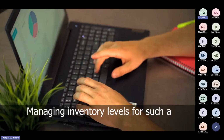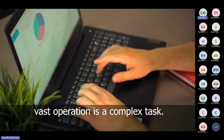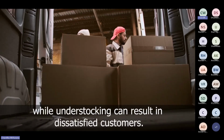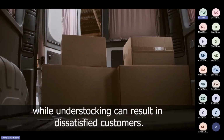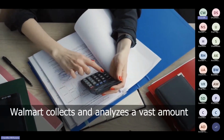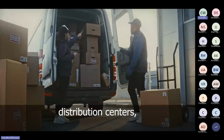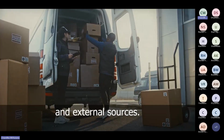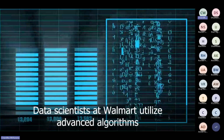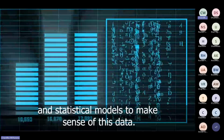Walmart operates thousands of stores worldwide, offering a wide range of products. Managing inventory levels for such a vast operation is a complex task. Overstocking leads to increased costs, while understocking can result in dissatisfied customers. To address these challenges, Walmart collects and analyzes a vast amount of data from its stores, distribution centers, and external sources. Data scientists at Walmart utilize advanced algorithms and statistical models to make sense of this data.